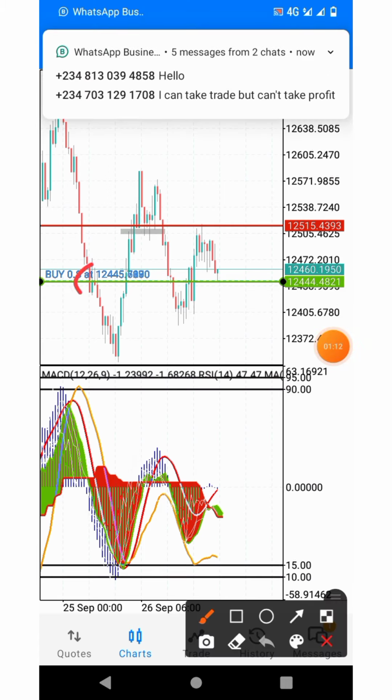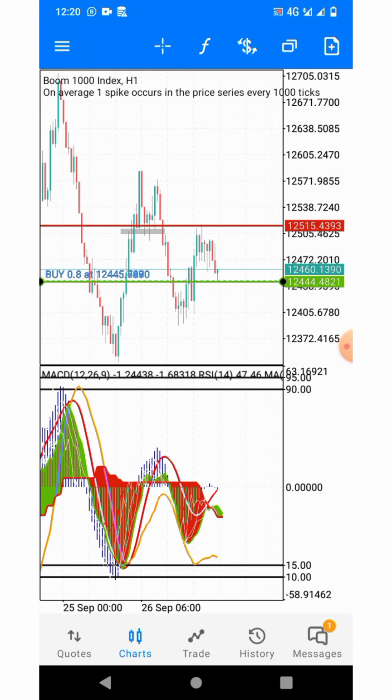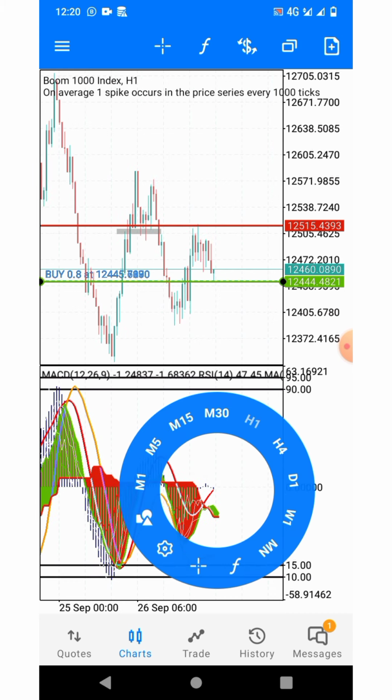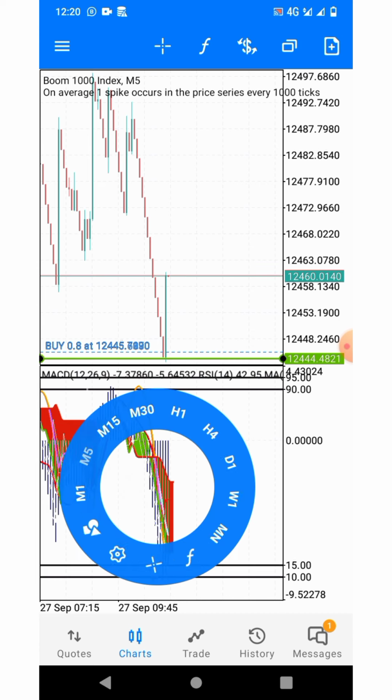You get to see that it's going to spike. So we have the first test of that level, and the second test, and this is the third one. So definitely it should spike. Let's see if it gets to spike.